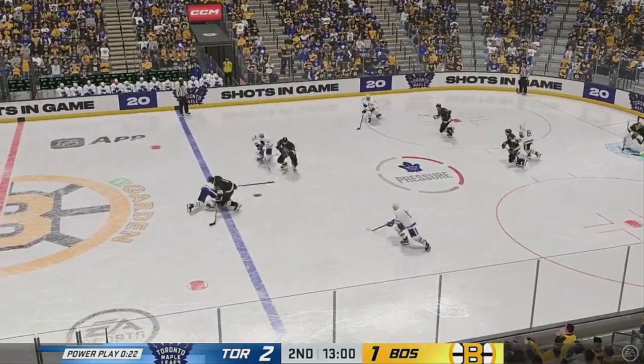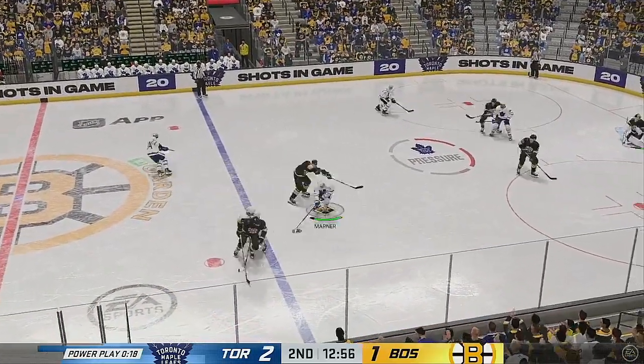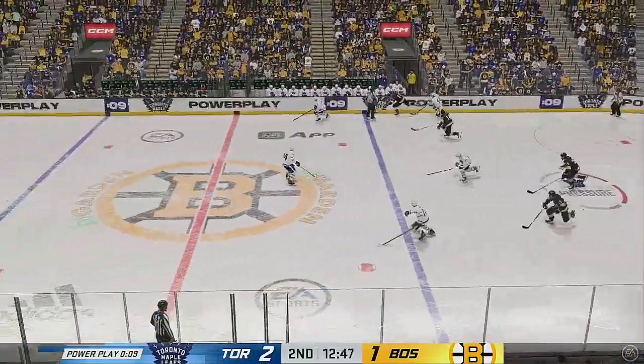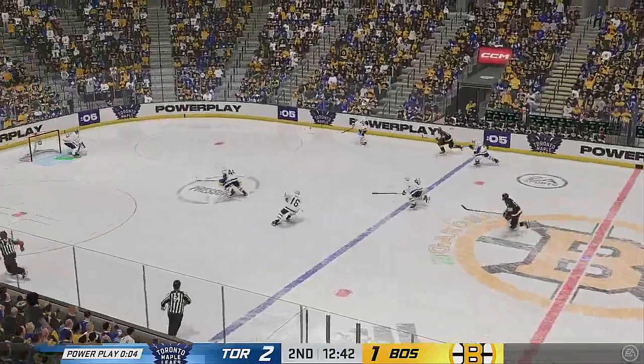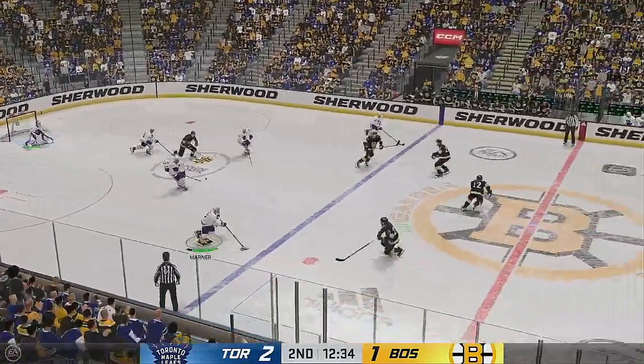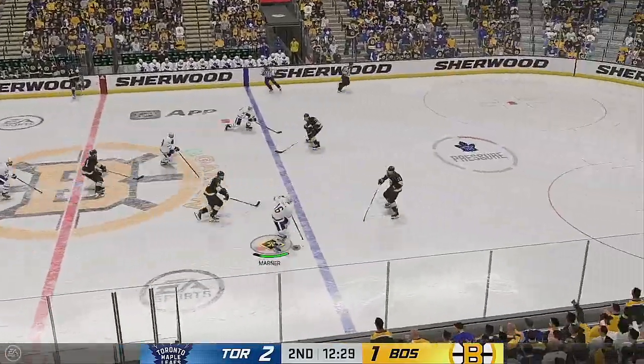From one point man to another. Good check. Frees the puck up. Grabs control of it at the point. Huge steal at his own end. They move the puck out of harm's way. The Leafs fire blanks on the power play. We're back to even strength here.